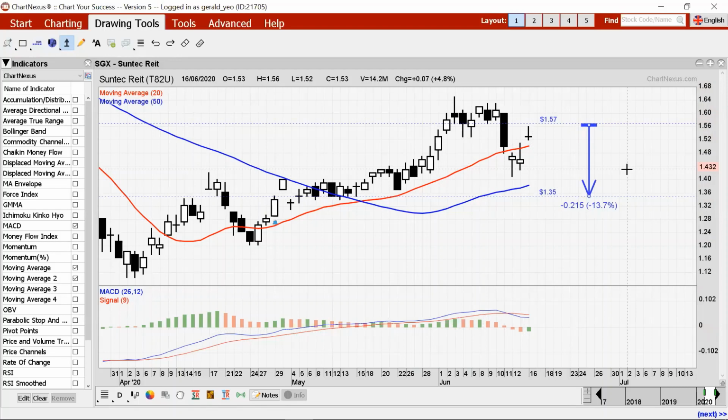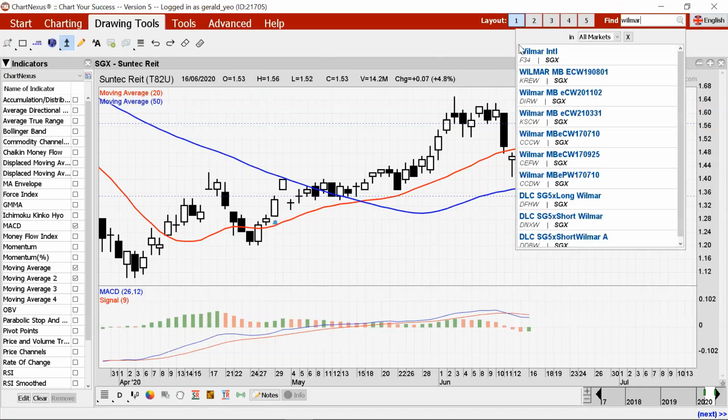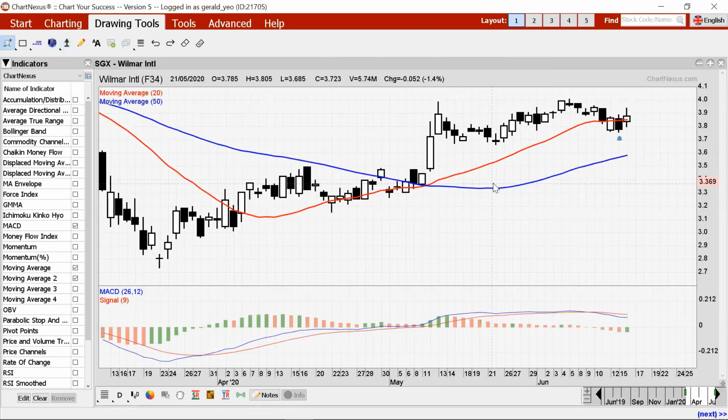All right, so again, if you do not like these wide ranges, the higher risk, so skip this. Look at those that are of lesser risk, like I shared earlier, High P, Mapletree Logistics, and some more, I think, like Wilmar. Okay, Wilmar also has a relatively lower risk.